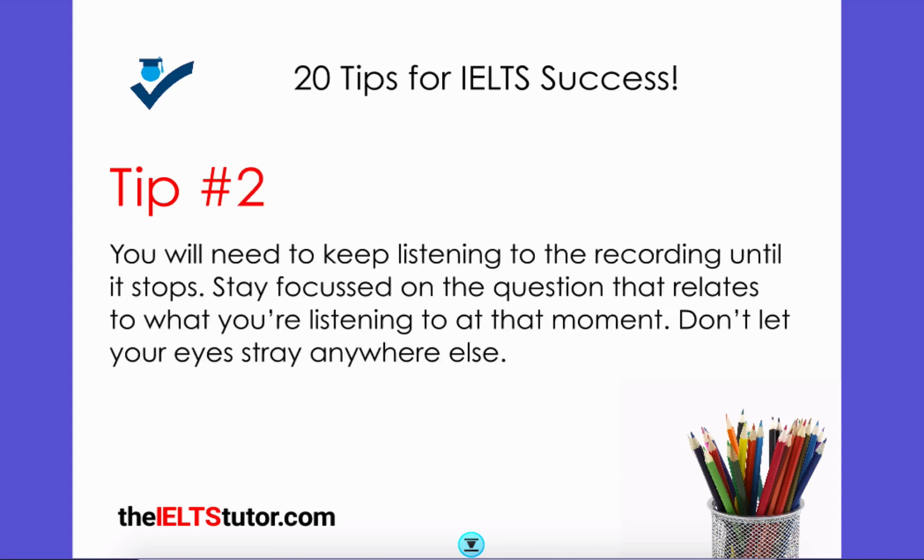Now, the second tip is that you'll need to keep listening until the recording stops. While you listen, try to look at the questions where that part is being played. Now, if you need to write some notes down, pick up your pencil and do so on the question paper for you to refer back to it later. But try not to write on the answer sheet because you will need to keep that paper clean and neat so that when you submit your paper, your marker can easily read your answers without all those cancellation marks or rubber marks where you've rubbed out all your answers.